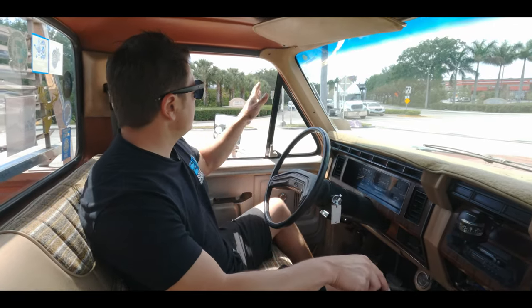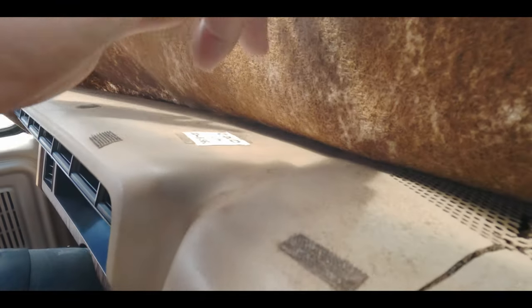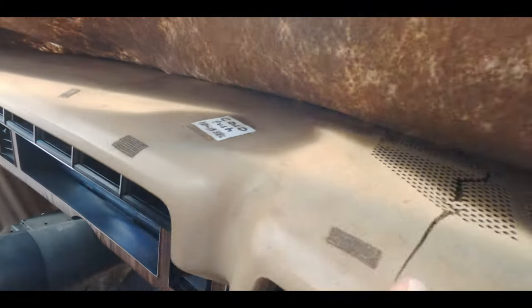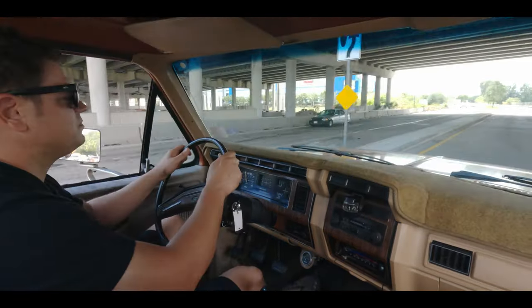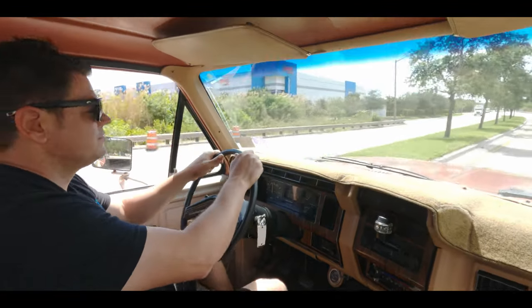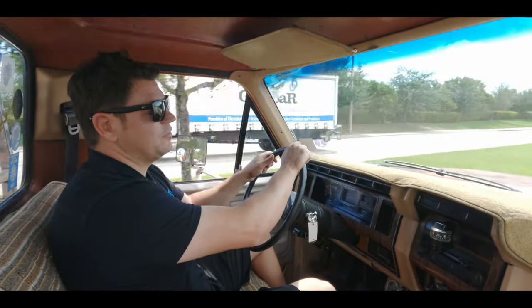Okay, we're gonna do our regular test drive here where we go over bumps. Underneath the dash, it's just dirty from the mat. And then here's your note for the glow plugs. Small imperfection on the dash top right here. And then that side's perfect. So it's pretty good shape. Here come the bumps. And then the big dip. Mario drove this thing daily, by the way, basically for 3 years.